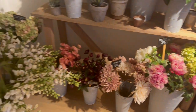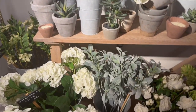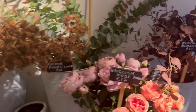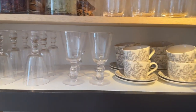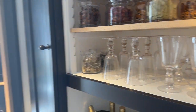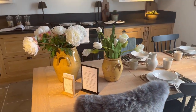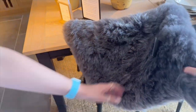Basket, 32. Look at these beautiful flowers. Wow, like this. So soft. We both said that at the same time.